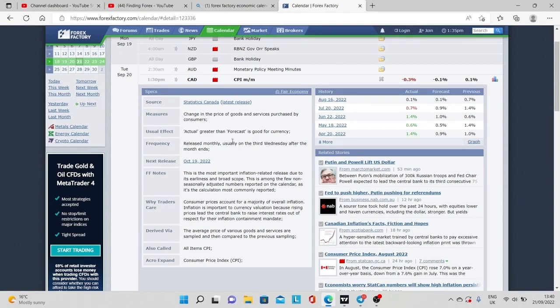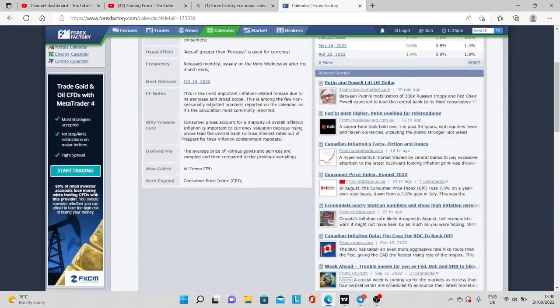This tells us the frequency, so this is released once every month. The next release will be on the 19th of October. Okay, these are notes about what is going on with the CPI. So it says this is the most important inflation related news due to its earliness and broad scope. Among the few non-seasonally adjusted numbers reported on the calendar, its calculations are most commonly reported.